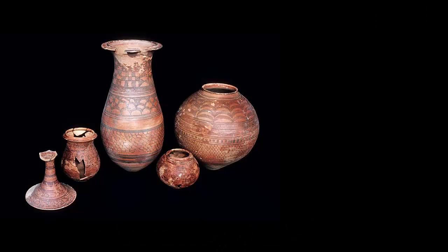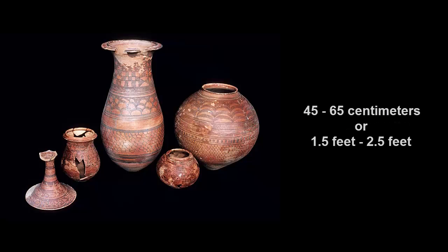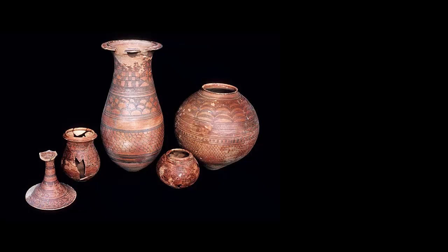The material that was used to make these kind of pots is terracotta. So terracotta is basically a type of clay which is later on heated after giving it a shape. It is typically brownish red in color and does not have any shiny surface or coating, and I think because of this it gives it an earthy feeling. The height of these jars is roughly around 45 to 65 centimeters, which is anywhere around 1.5 feet to 2.5 feet. These jars were probably used to store grains and other things.